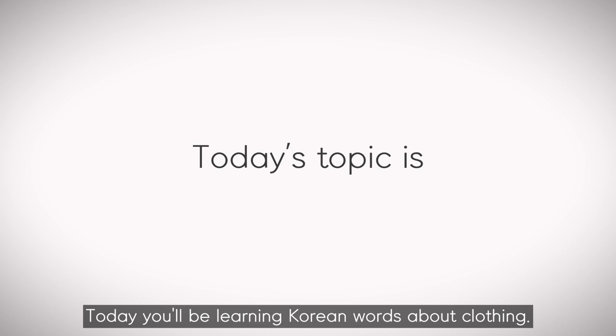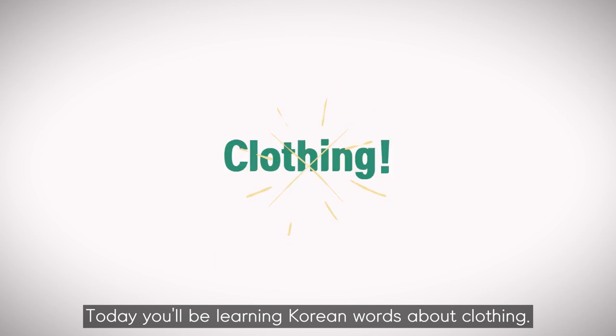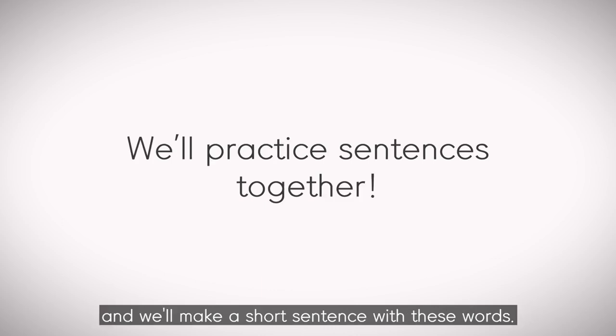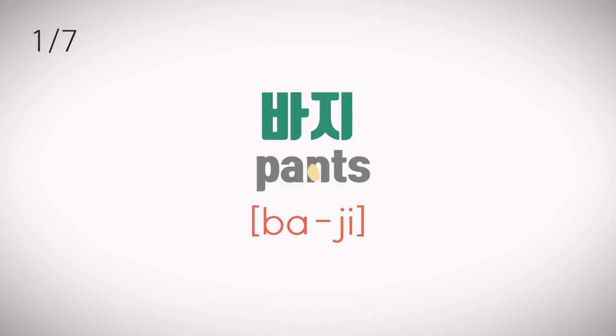Today, you will be learning Korean words about clothing. First, please get used to Korean pronunciation, and we'll make a short sentence with these words.